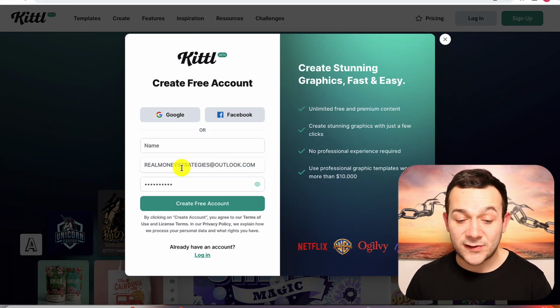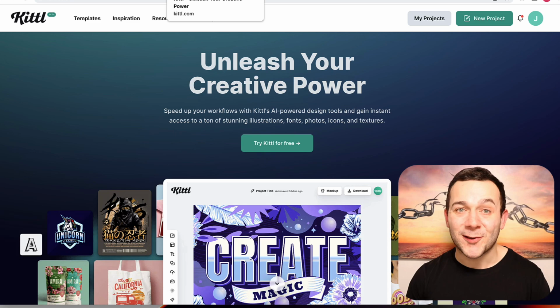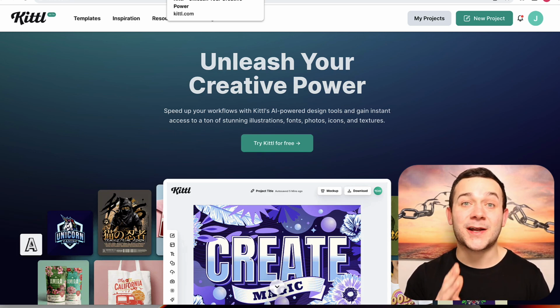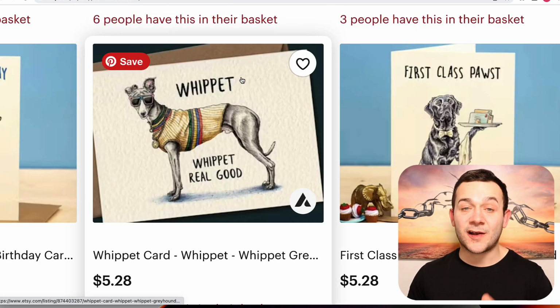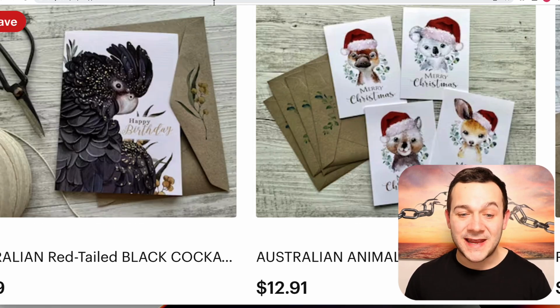You'll then be taken to a screen like this. You want to enter some simple details before clicking onto create a free account. So once you're signed up and you are logged into Kittle, you will be taken to a screen like this. And like I mentioned, guys, I'm going to show you just how incredible this AI text-to-image platform is. We're going to be able to create designs inside this platform just like these ones contained within these stores that we saw on Etsy, and arguably even better.